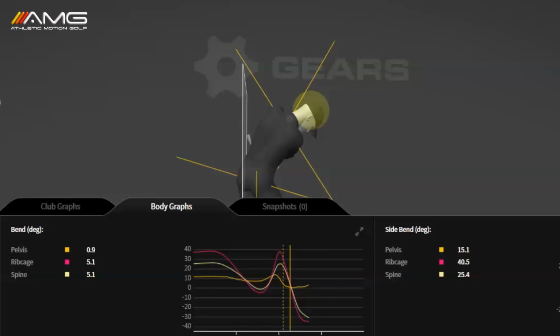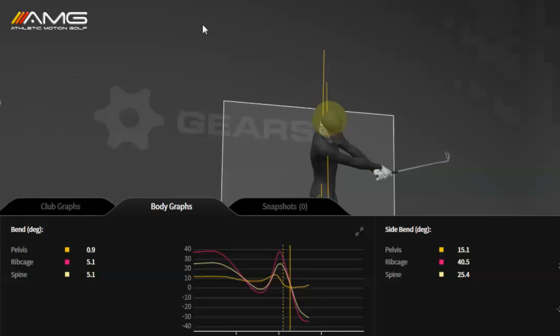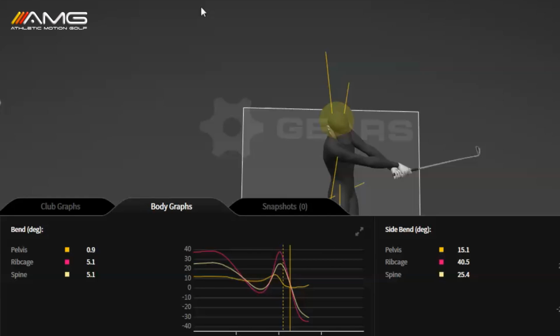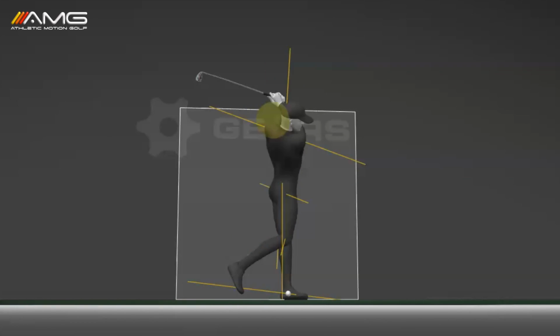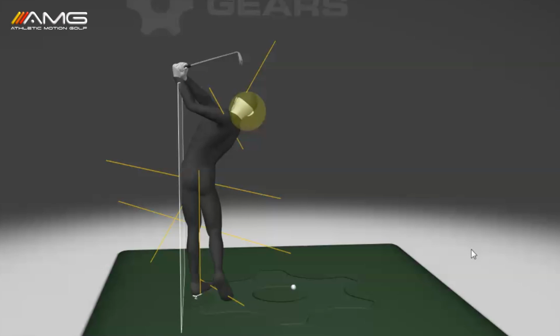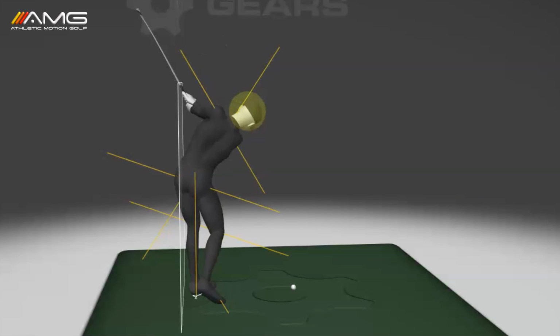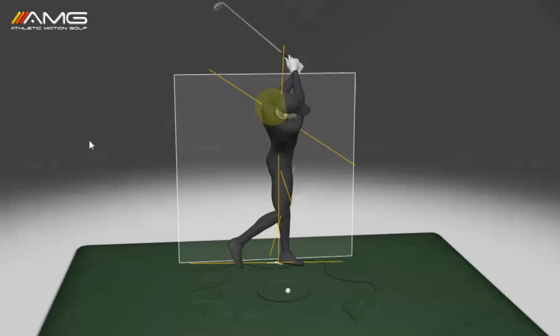And even as he goes into this mid follow through, we call it with gears, he still looks like he's maintained it. But at this point, he's only got 5 degrees of forward bend. So if we turn it this way, you can see he's extended his body to the point where he's almost standing straight up if you took his arms away from him. And there he goes into his finish, and still the look of maintaining posture, but absolutely has not really maintained posture, right? He's rotated, still got some side bend, but he's extended his body into the finish.